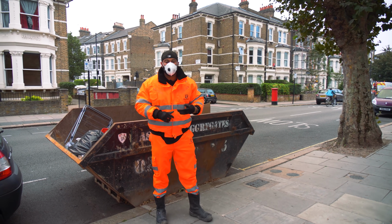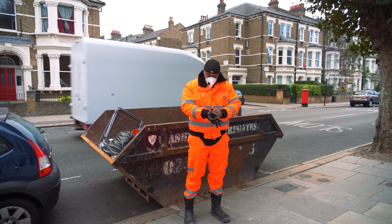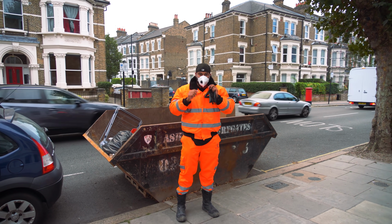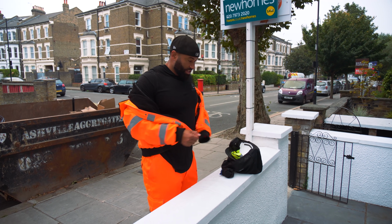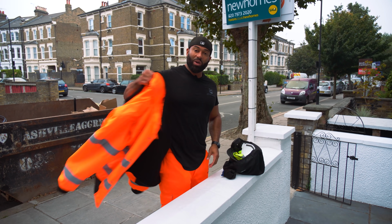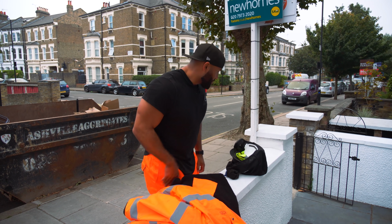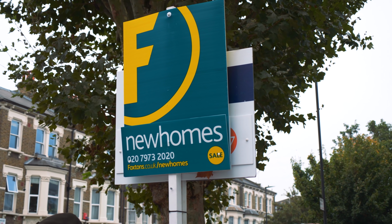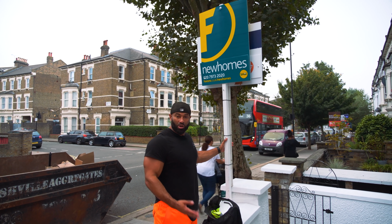Skip's still not full. I don't think it's been utilised fully. But people don't know that they can use it. So I have a plan. I'm going to put a sign up to let people know that they can actually use the skip, because I feel like it's a bit of a waste if I take it now and it's not full. So I think the best thing we can do is use this. We'll put our sign on it and we'll stick it in the skip and hopefully people will use it.